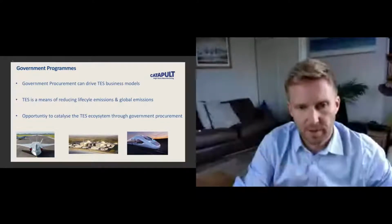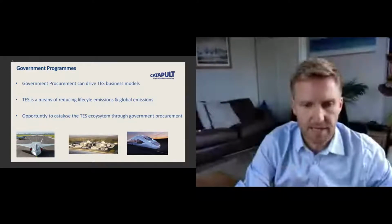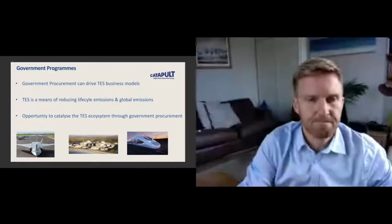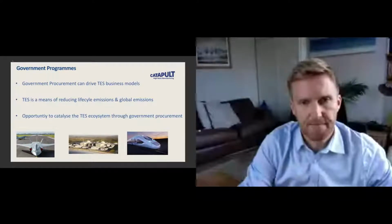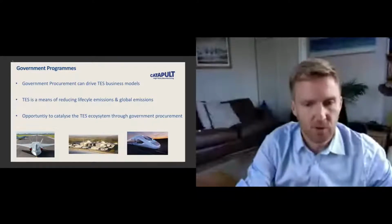Now, some sectors are already a bit further ahead on this. I think, in defence, this is probably at the forefront. But can we do the same across larger construction sector, transport infrastructure? We know the Department for Transport are looking at how they can decarbonise the transport infrastructure for the UK and looking at innovation programmes and ideas that can help support that. The TES community should step up to the fore to deliver those.